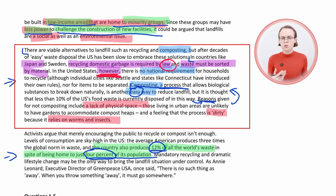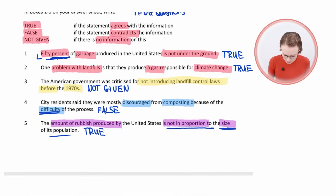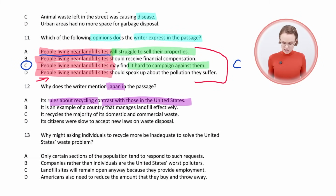This is a word that's super important. Always pay attention. If you see the word however in a reading passage, this means that an idea is changed. It's like this here, but it's different there. In the United States, however, there is no national requirement for households to recycle. So answer choice A is correct. The rules about recycling contrast with those in the United States, and this is why the writer mentions Japan in the passage.